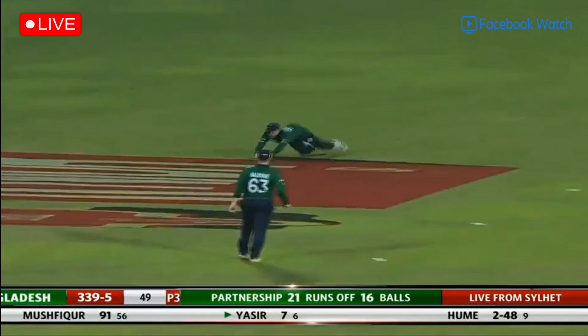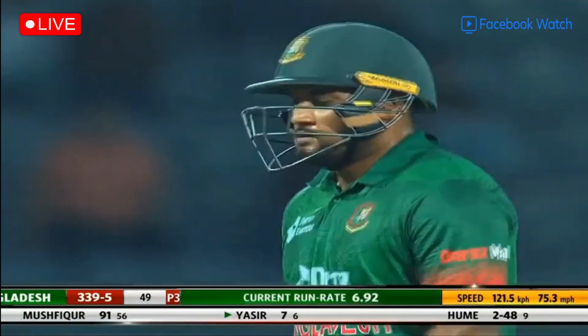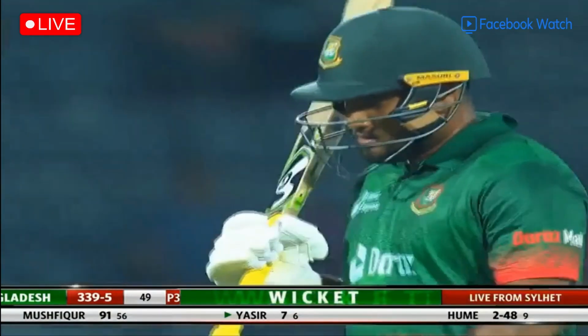Oh, it's up in the air. Fielder trying to get underneath that one. He might get to it, and he does. It's a good take, and a wicket falls. Can understand the thought process from Yasir Ali. He perishes.